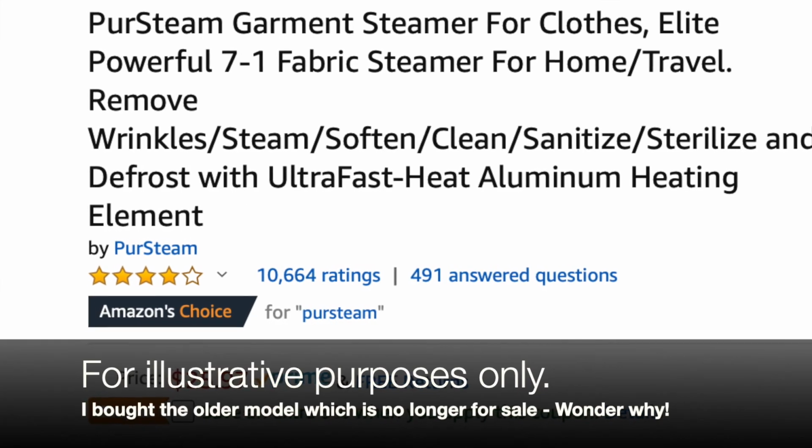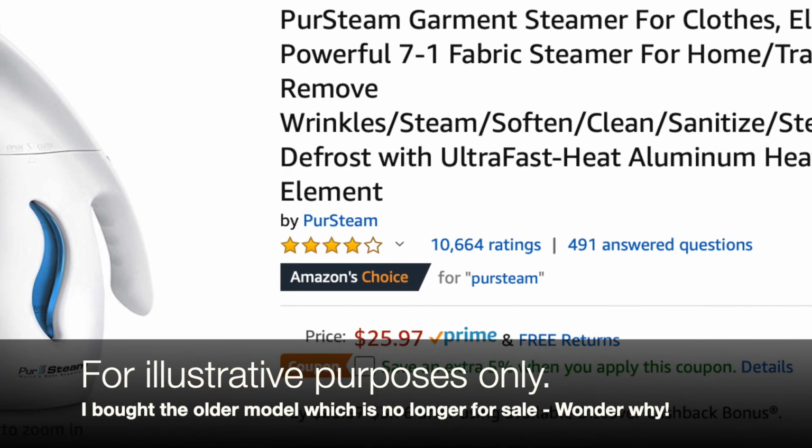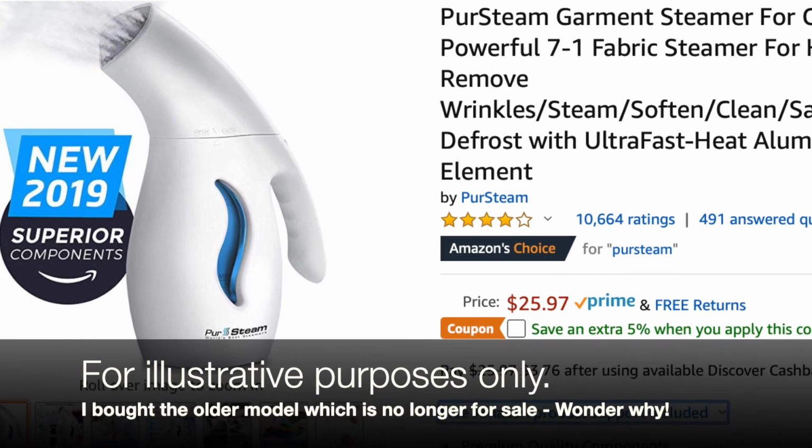So getting into some home stuff now. I purchased this product and used it a total of one time. I kid you not. If I had witnesses to bring in, I would bring them in. One time. And that is the Pure Elite Steam Powerful 7-in-1 Closed Garment Fabric Steamer. Removes wrinkles, steams, softens, cleanses, sanitizes, sterilizes with an aluminum element. This garment steamer worked well one time.